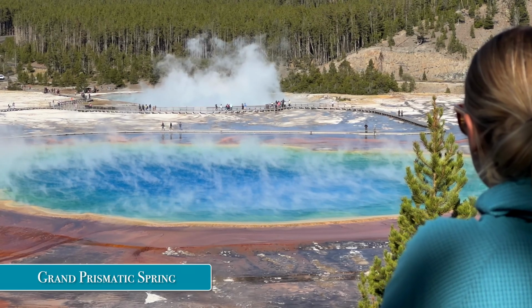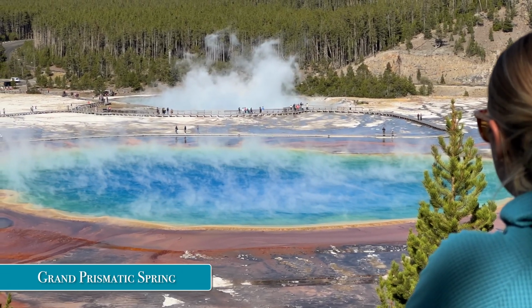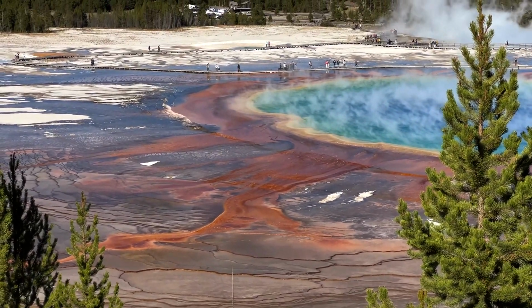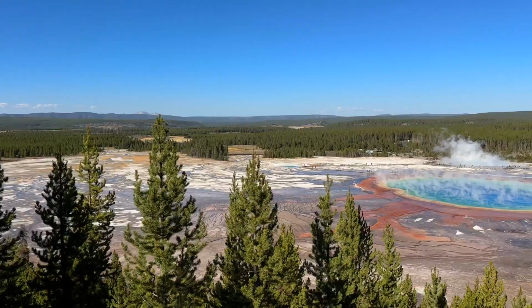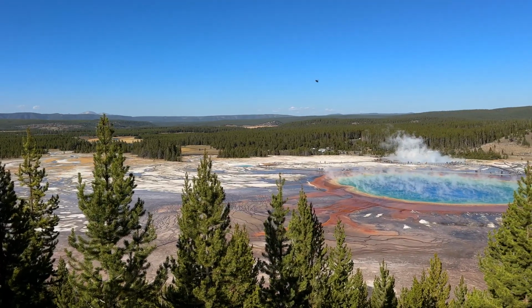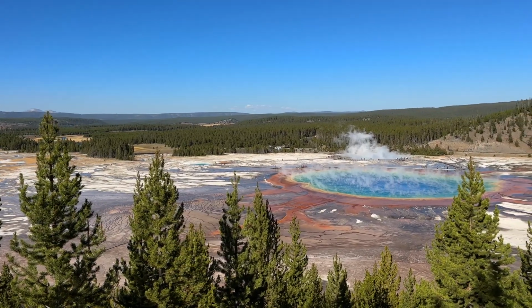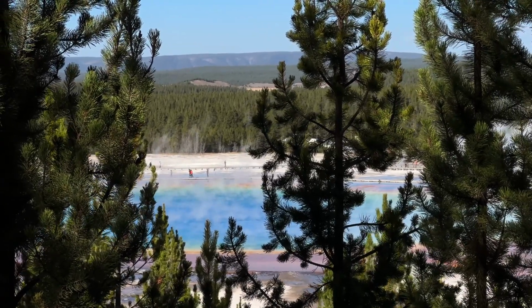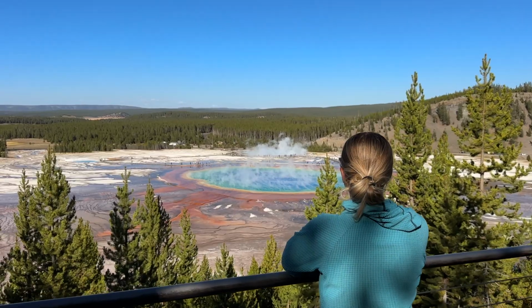Grand Prismatic Spring. If you liked Morning Glory Pool, wait till you see Grand Prismatic. This is the largest hot spring in the United States, and our personal favorite natural feature in Yellowstone. The vibrant colors and sheer size are what make Grand Prismatic so jaw-dropping, and there are two different ways to see it. We highly suggest hiking up to the scenic overlook.